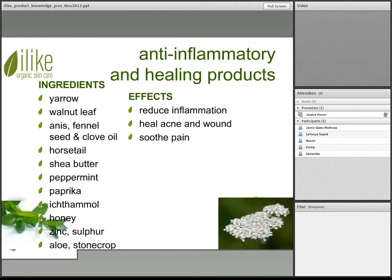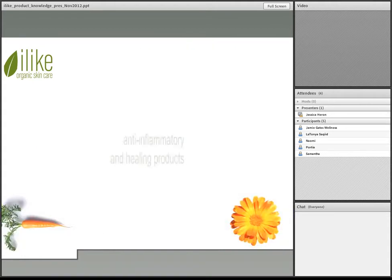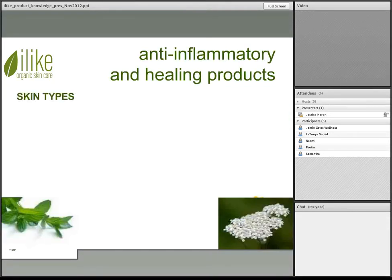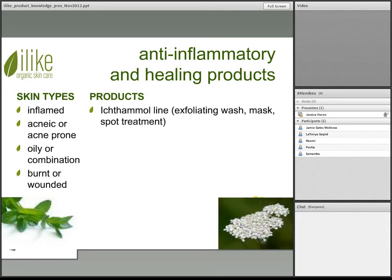The effects: reduce inflammation, heal acne and wounds, soothe pain, cool, calm, and hydrate without any heavy oils, and it normalizes oil or sebum production. The skin types we're addressing are inflamed, acneic or acne-prone, oily or combination skin, burned or even wounded skin, or even bug bites and things like that that are itchy and irritated.